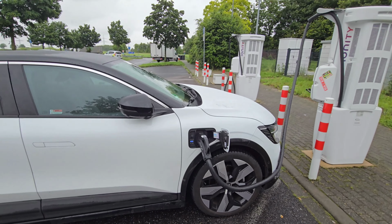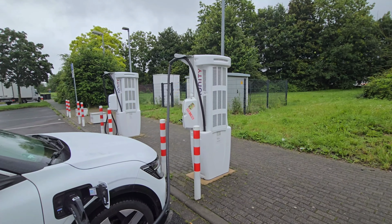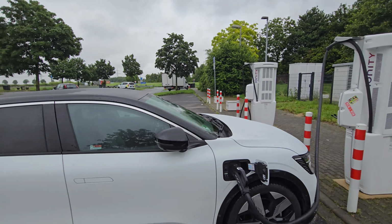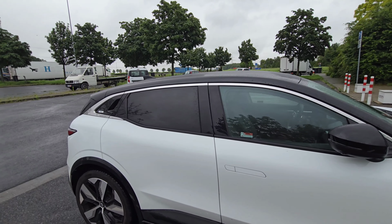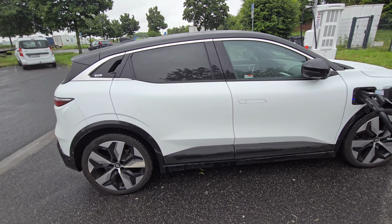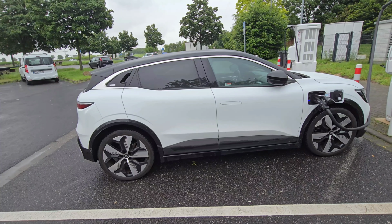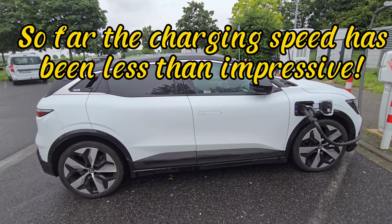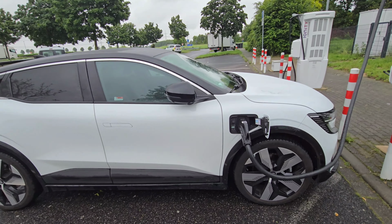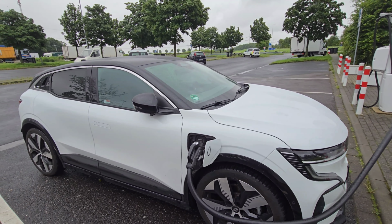The only thing is, like I said, you would have to park pretty close to use these Ionity ones, at least the ones here in Aachen. But it's really interesting to see when I start to use some of the other charging networks. But so far with the Renault Megane and the Ionity chargers here, not a very impressive speed. The maximum was 60 that I got today. Now I'm nearly finished here, and then I'm going to try that little trip meter on the way home.